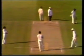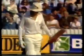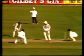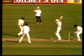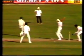Really smashed that away past Wessels at short leg. Quite right, Wessels moving away from short leg. That must have been very, very close indeed to him. Short of a length ball there. Gower going back and pulling it really hard.